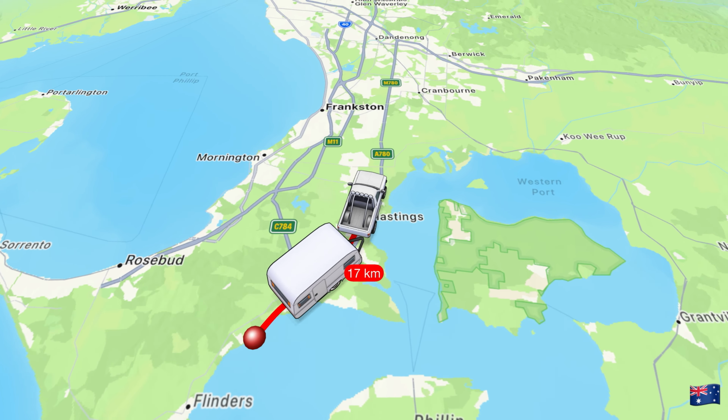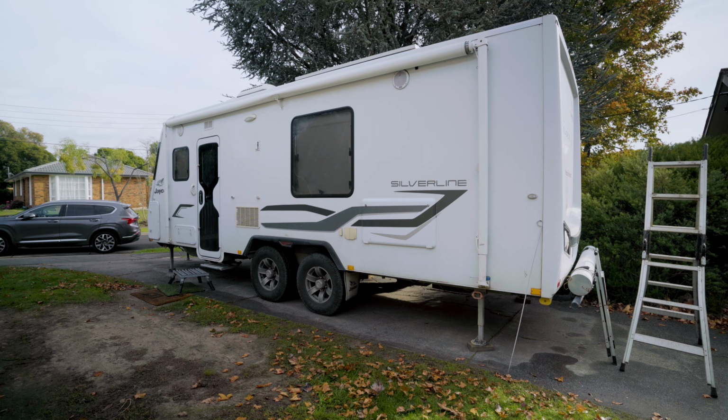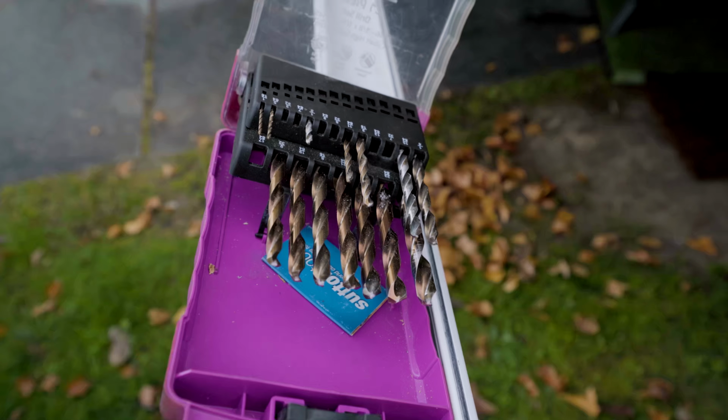We are heading into Melbourne. We've ordered a new awning and now we need to fit it. We are going to park on our family's footpath for a week. First day in and we've started on the awning. The week will go so fast.